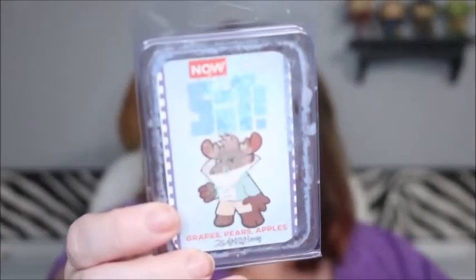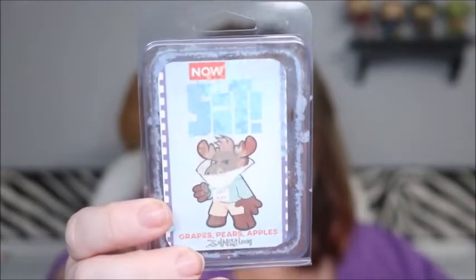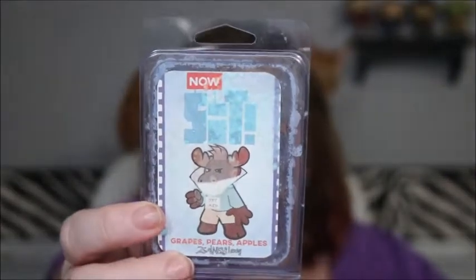Here we have Now Sit, and it's based on The Secret Life of Pets. Absolutely love this artwork. I don't know how well you can see it, but it's their mascot stuck in the little cone of shame and being very upset about it. And the scent notes are grapes, pears, and apples. And I really like this.